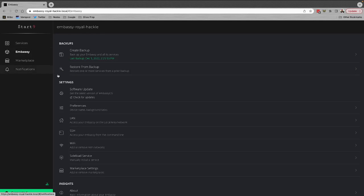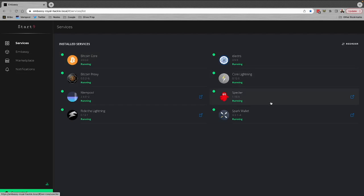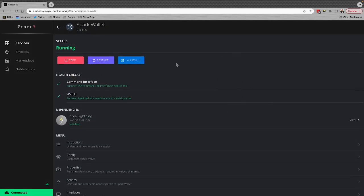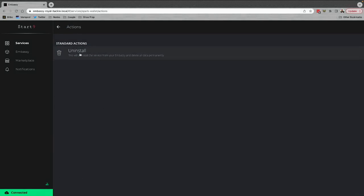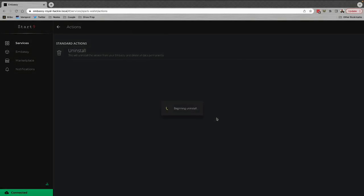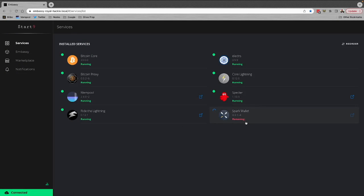Now you can restore from backup as well. So let's take a look at what that would look like, how we would do that. I'm going to go to Spark Wallet. I'm actually going to go into the actions, and this allows me to uninstall Spark. So I'm going to uninstall this app for right now. It basically removes it and all the data therein. Now, there's not a whole lot of data there with Spark, but had I done similar with any of these other applications, it might be a problem for me. So how would I reinstate these?